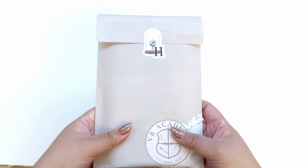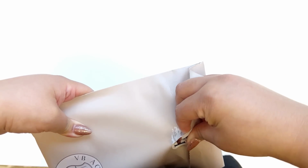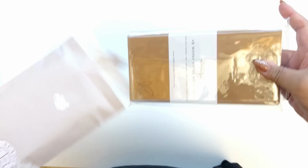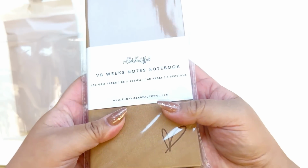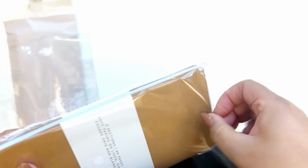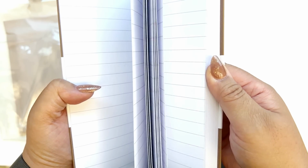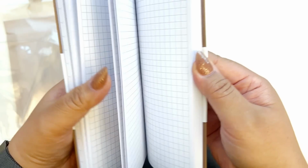So day 11. You might be wondering what this is. I want to say it's kind of a new product, but kind of not a new product. So, you're very familiar with the VB Weeks Planner Notebook. This one is just a VB Weeks notebook. So this isn't a planner, but I guess you can make it a planner, especially if you like bullet journaling. This is just note taking. So it has lines, it has dots, it has grids, and then there's blank pages.